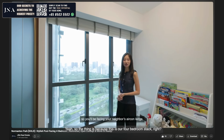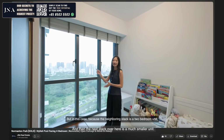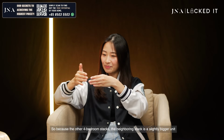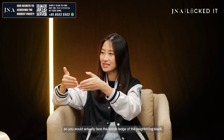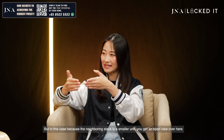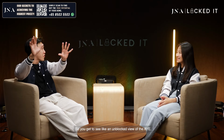So the thing is, because this is our 4-bedroom stack, and then the next stack over here is a much smaller unit. Because the other 4-bedroom stacks, the neighboring stack is a slightly bigger unit, so you would actually face the aircon ledge of the neighboring stack. But in this case, because the neighboring stack is a smaller unit, you get an open view over here. So you get to see an unblocked view of the AYE.